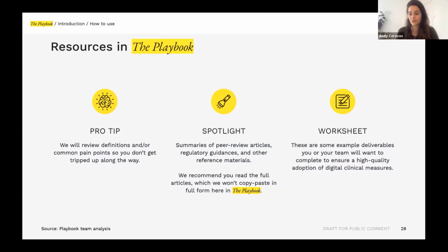And we also have worksheets. We wanted to make sure that this is practical and not something that is just philosophical for you to actually use, print out, and use with your team.